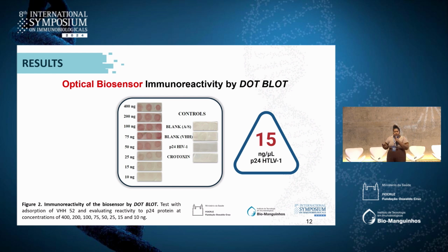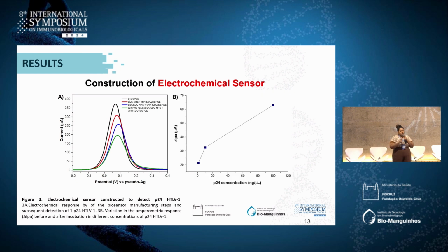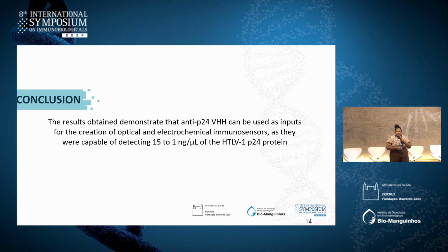In the attempt to increase the sensitivity of these biosensors, we built an electrochemical biosensor from the immobilization of this nanobody on the gold electrode, and all stages of characterization led to the reduction of the current, which is characteristic of this kind of biosensor. And when we assessed the capacity for detection of the P24 protein, we noticed a proportional increase in the current with the increase in concentration of the P24 protein. With this biosensor, we were able to detect 1 nanogram per microliter of the P24 protein.